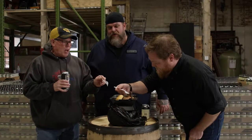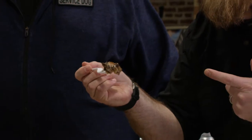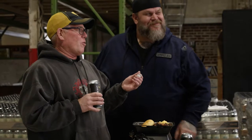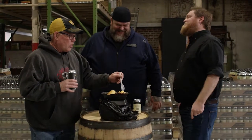Look at this, right? Look at this. Now that is what I call brisket. I mean, I just poked it with a plastic fork and it pulled off like that. Right? Am I right? So it's okay. Here we go.